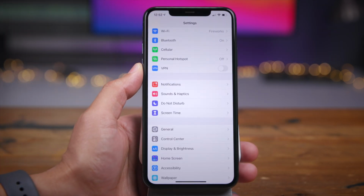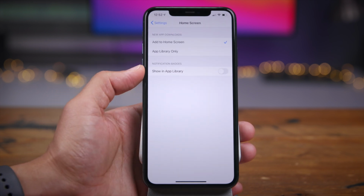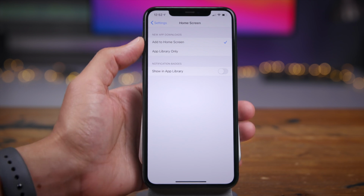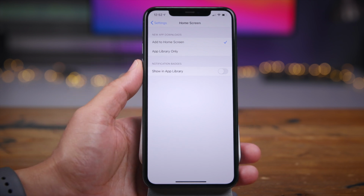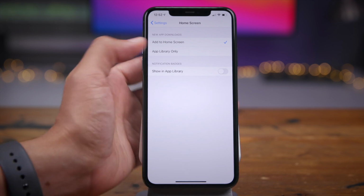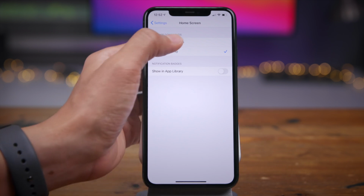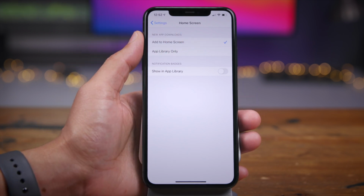Here's something to keep in mind. If you go to settings, you'll find a new home screen section, and this allows you to decide what happens when you download apps from the App Store. So right now, if you download an app, it will add that app to the home screen, or you can choose to have that app added to the app library only and skip the home screen altogether. So depending on your preference, you can set that up.